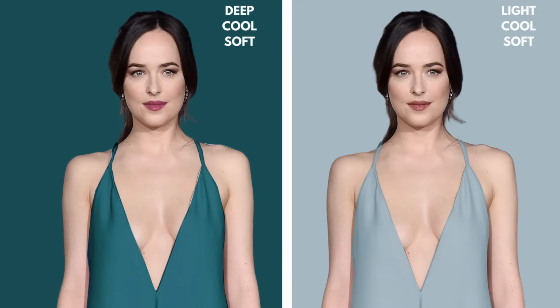When she's wearing the lighter colors, I feel like she starts fading into nowhere. But when we see the contrast that the deep color is giving, that's when we really start seeing her coming through. And also the deeper lip as well. So we did give her a little bit of a brighter, deeper lip to match the deep, cool, and soft versus the light, cool, and soft.